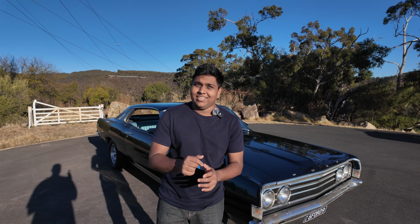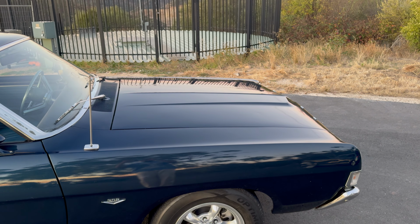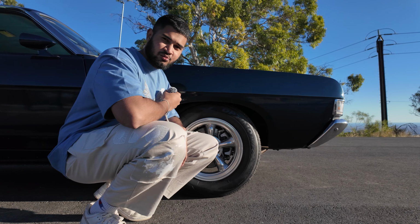So this vehicle does not get airbags, but you do get a massive hood, which is longer than any of our relationships. So in the event of a crash, you don't need to worry. Now at the side, you get 15-inch chrome alloys. Yes, it's chrome, surprise there.